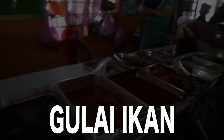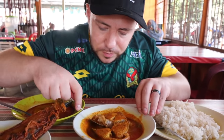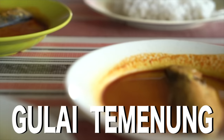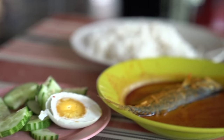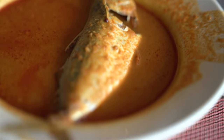Gulai ikan, fish cooked in a rich coconut milk gravy full of spices like lemongrass, turmeric, clove, and cardamom. Gulai temenung is gulai ikan made with small tender mackerel and known in the northern state of Kedah.